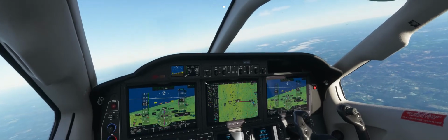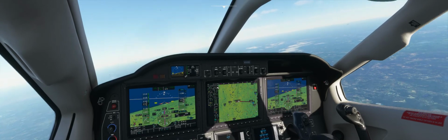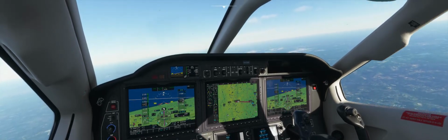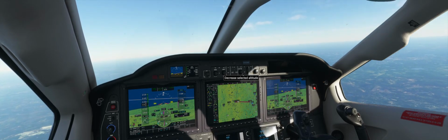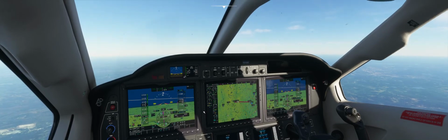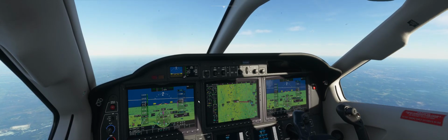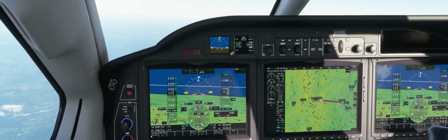It's frozen again. Okay, let's do what we did last time and deactivate the autopilot and see if that helps. No, please don't let this be a new bug. It's a new bug. This is the second time this has happened now in one day. The PFD's frozen.